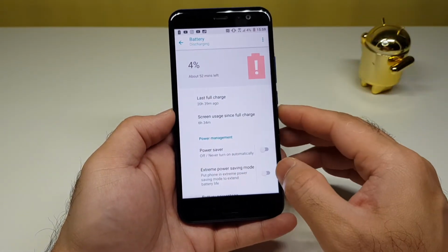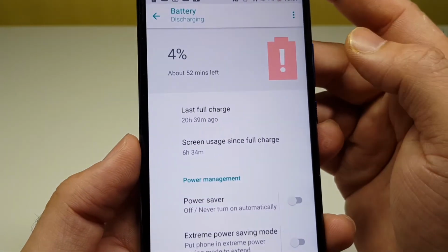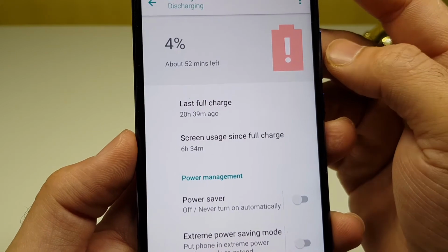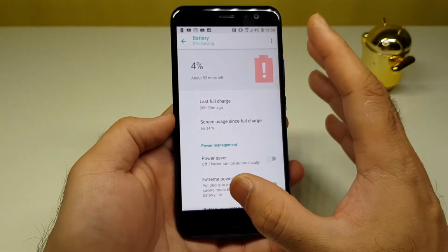Okay, this was the second run with Wi-Fi only, and after 20 hours and 39 minutes I was able to squeeze 6 hours and 34 minutes of screen on time, which was fantastic, and I was very happy to see that.